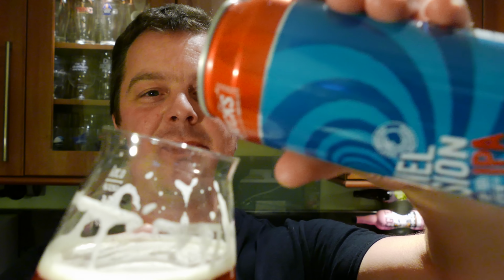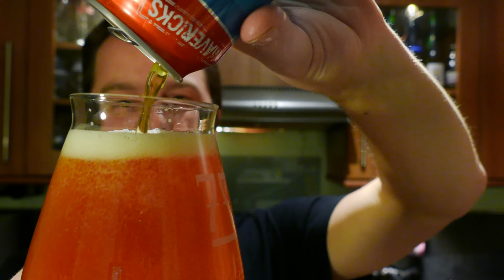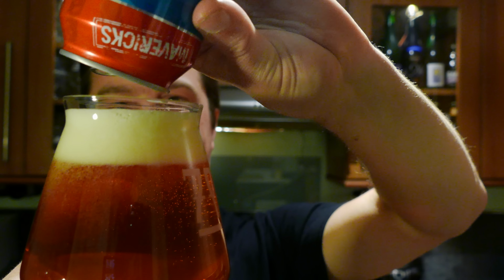It's Mavericks Tunnel Vision IPA at 100 IBUs. And it's quite brilliant. It's quite a brilliant beer. I love it. It's a 10 out of 10. It's a 10 out of 10 from Real Ale Craft Beer.